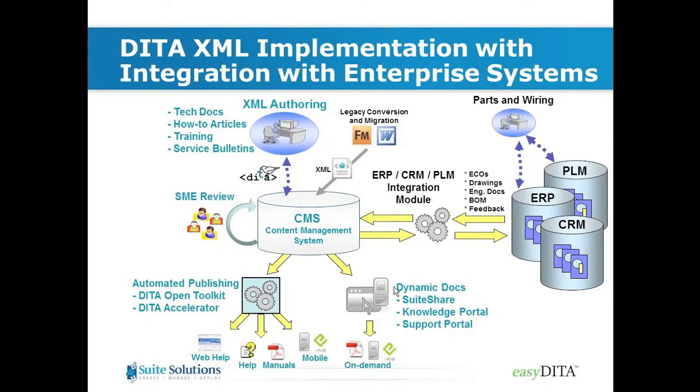And again, the idea is that this information streaming in and eventually finding its way to a dynamic documentation set essentially enables you and your customers, internally or externally, to have dynamic access to relevant content, whether it be tech docs, articles and service bulletins from the content management system, as well as maybe engineering drawings, 3D animations, parts information, wiring information, or whatever is relevant to your organization, to your products and services. So this is just to put in context what we're going to be talking about.